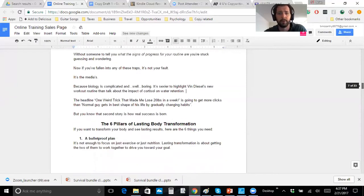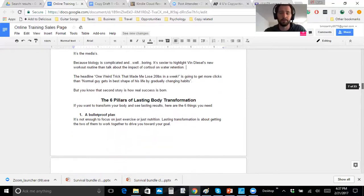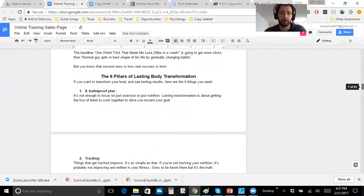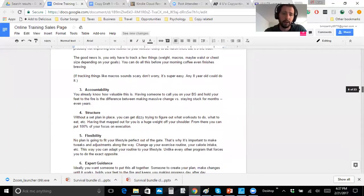So then after that, we've kind of painted this. Okay, we've brought them down this hole of, okay, now what? All this stuff out there doesn't work. Crap. So now we go into, okay, here's what actually does work. And this is where we start to show even more how our program is going to be different. It shows, okay, if you want an actual plan, an actual program that works, here's the stuff you need. Talk about tracking, which a lot of programs don't have.